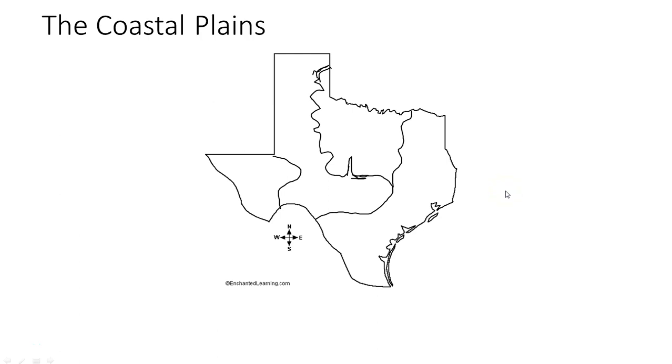And last but not least, we are now going to look at the coastal plains. That is where we live. I probably drew this line a little bit too far to the east. It should probably go more in here, but not much, okay? You can't blame me. I was doing it with my finger on a computer screen.